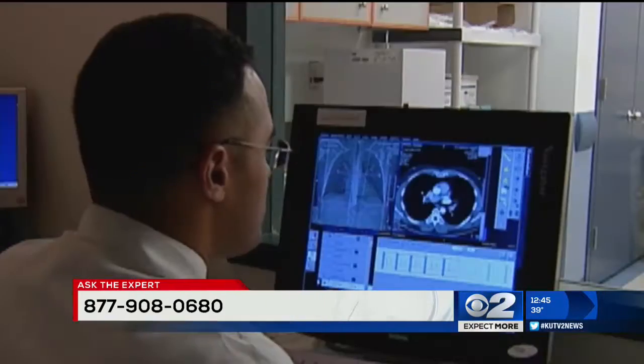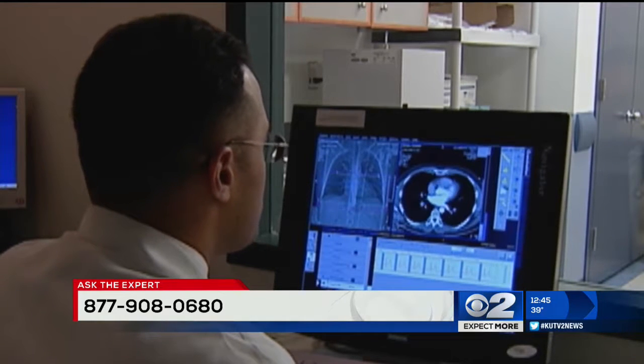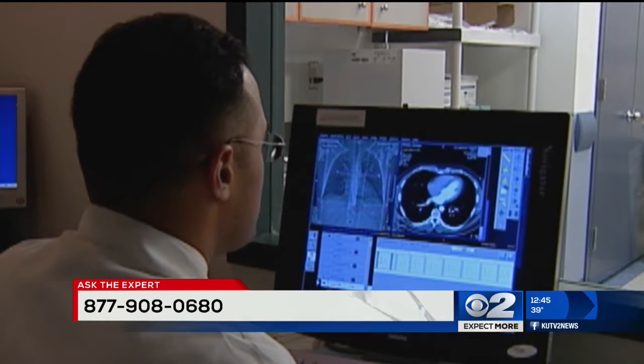Well, I think one will never get away from doing stress testing. It's a functional test. The problem is that there's residual risk still. All it tells us is on that day that we test whether or not we think we see blockage that's significant enough to decrease blood flow. And some people pass that portion of the test, but we haven't answered whether they have coronary disease. Okay, so what do you need to do then?